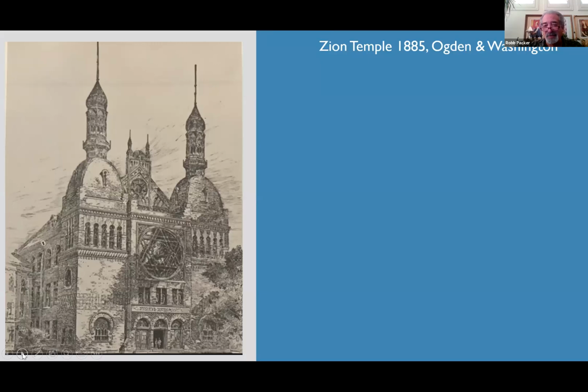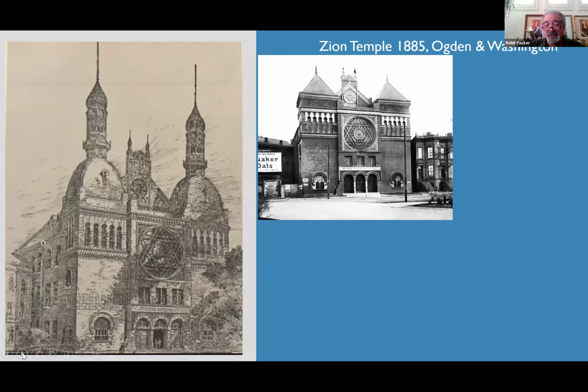This is Zion Temple, which was on Ogden and Washington. So this is on the far west reaches of the near west side community. And it was there up until, I would say, around 1920, 1930, when it was torn down due to urban renewal. Next, please. So here's the actual photo.